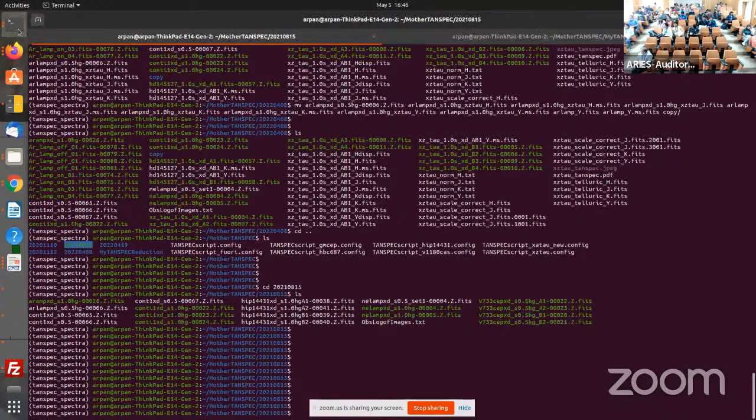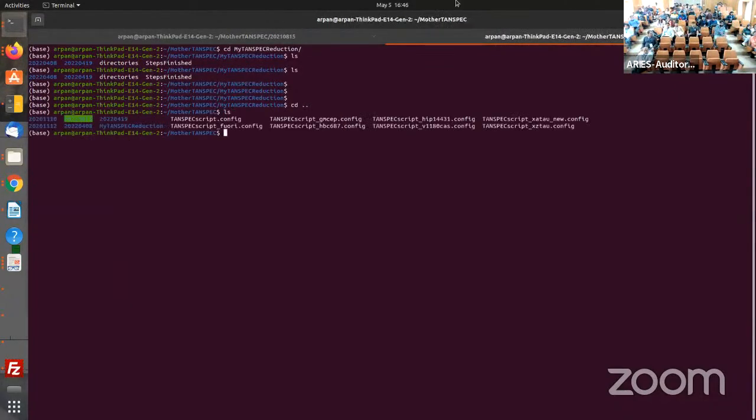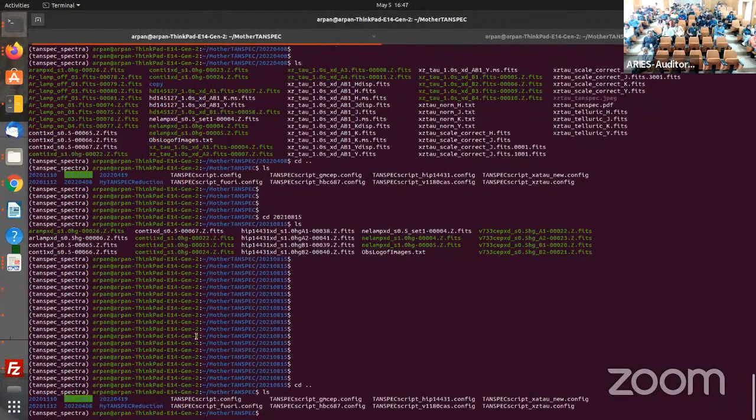The introduction has become the very first thing to explain. Is everybody seeing the screen? Yes. Okay. So this is the demo data which you have got. This folder, 2021-08-15, is your demo data.